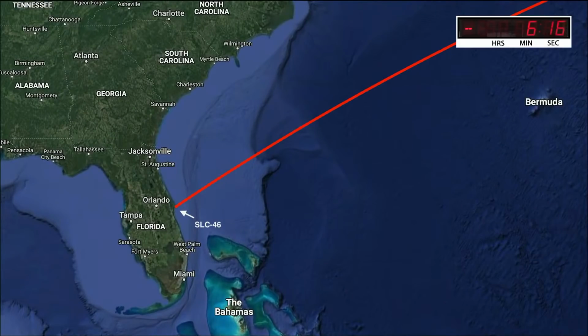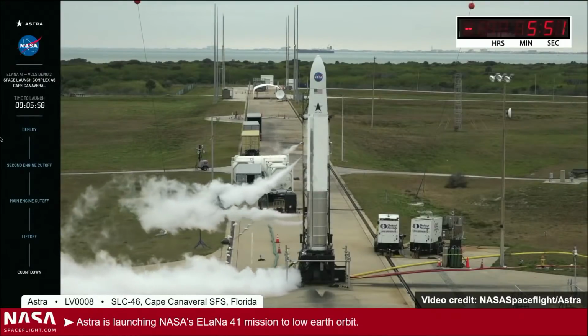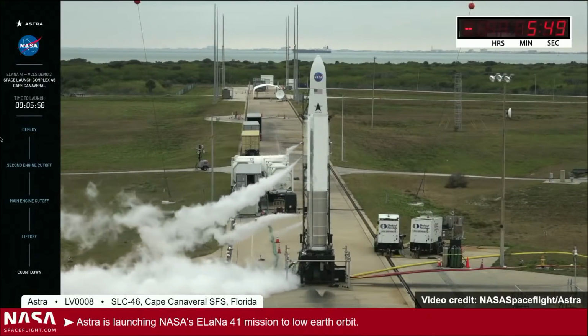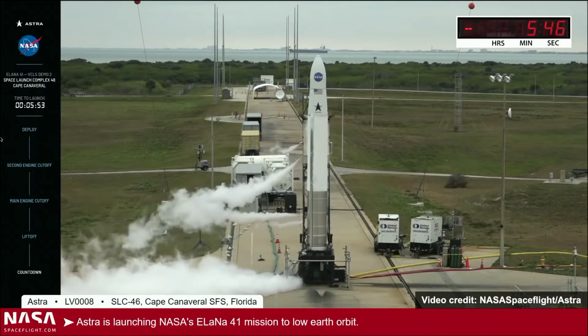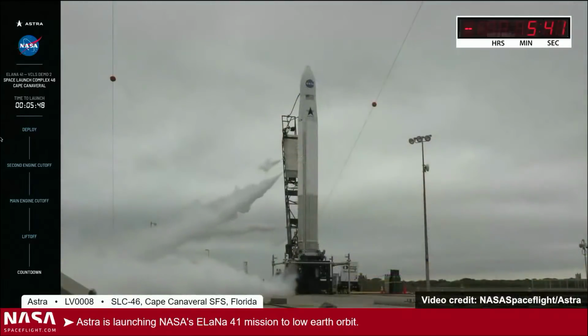This is a map showing the expected flight trajectory. It'll be heading northeast at an azimuth of 57 degrees, heading toward an orbit 310 miles or 500 kilometers in altitude. We're looking once again at a live view of Space Launch Complex 46. This view from Astra and its streaming partner NASA Spaceflight, showing the vapors of gaseous oxygen venting from the launch vehicle.